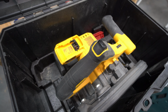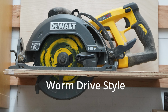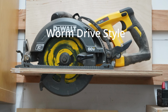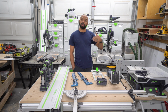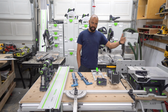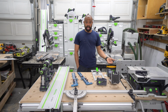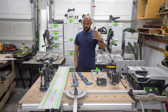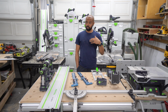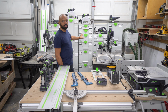But a lot of the tools that they have, like I have a worm drive circular saw, it's not going to fit in a T-Stack. Or at least I don't believe it does, because it's too big, but it will fit in the Tough system box. And the Tough system box is not compatible with the T-Stack. So you're gonna have all these different shapes and sizes of storage containers in your shop. So it's not gonna look symmetrical like this.